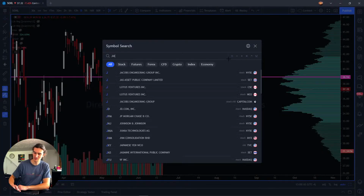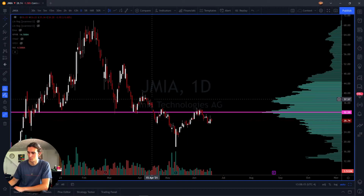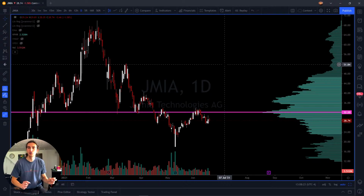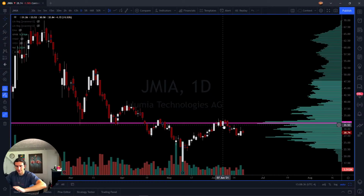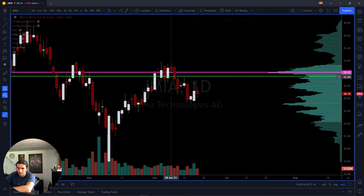JMIA, all right. JMIA, boom. Jumia Technologies. Well, it looks similar to the other chart you sent me, doesn't it, sir? We have a big move up on the daily chart, somewhat. So that's bullish. Now the market is supplied from 31, a little higher than that, 31.50, give or take.